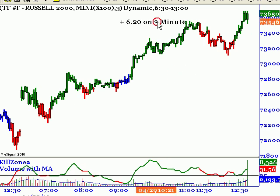So there was 620 opportunity on the 3 minute and 10.2 on the 10 minute going off that blue bar exit.